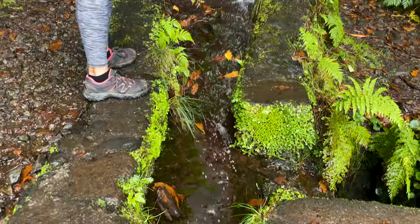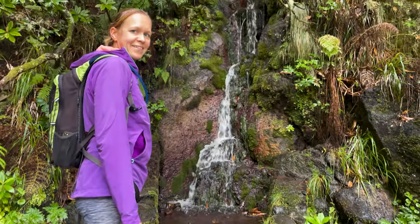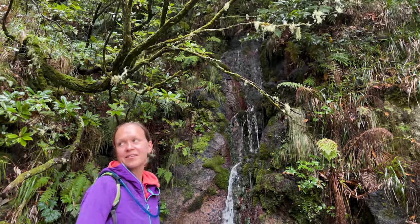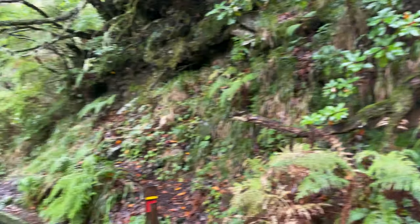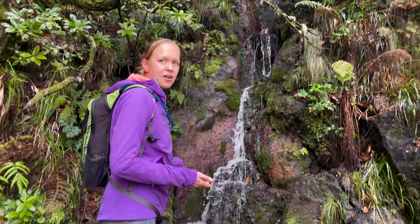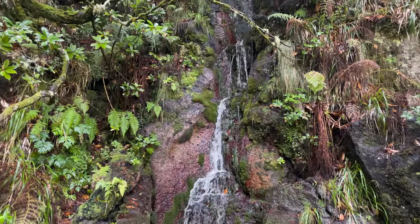We finally made it to world epic 25 Fontes waterfall. Well, it is actually this way, but it's tough. Yeah, it's full of people. And this one is pretty sweet. Yeah, no one here. It's beautiful. Check this one out.